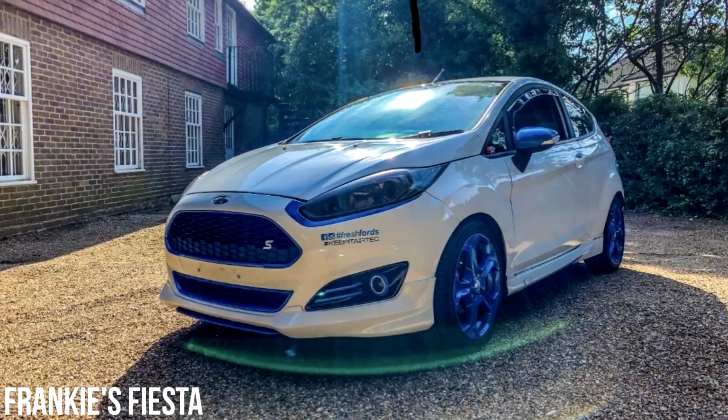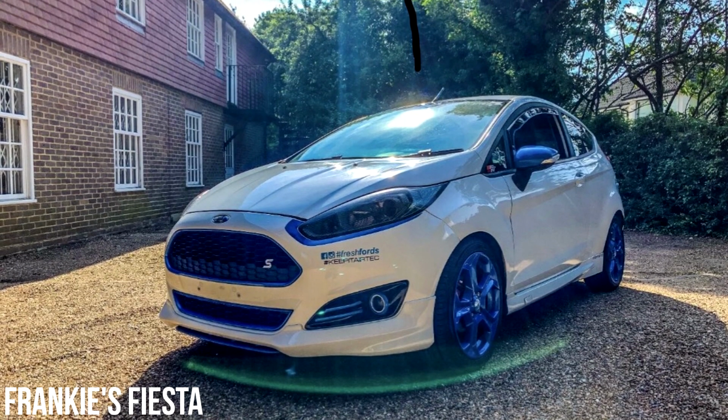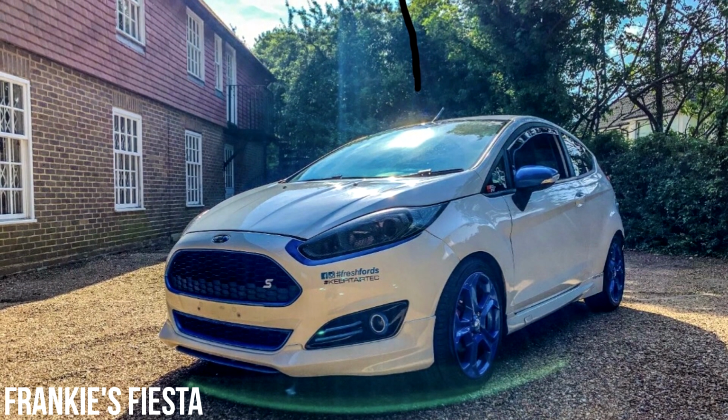It's Frankie's 1 litre EcoBoost 2013 Fiesta. He was left some money from his grandma, which I'm sorry to hear, but he used that money to basically buy this car and then has done a few modifications on it and made it look pretty cool between the age of 16 and 17. So that's really cool to be modifying your car at that kind of age.